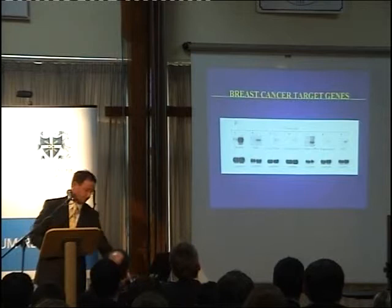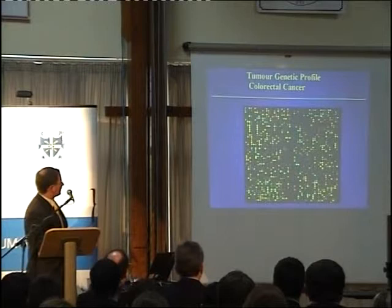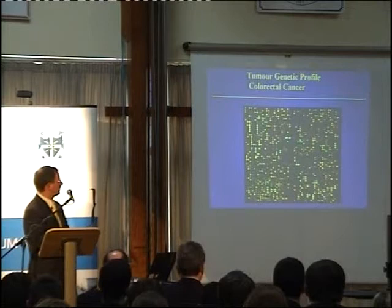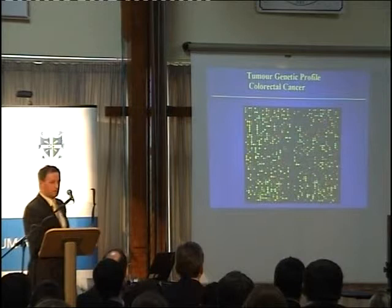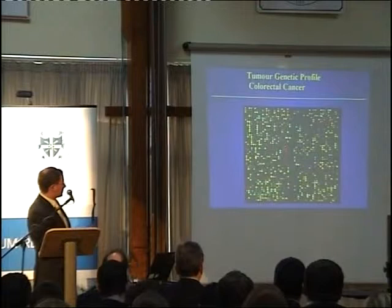Another component of this relates to work that I've done in my own group, with a group from Chicago and from Pittsburgh, where we've taken patients with colorectal cancer across all stages. And we've done expression profiling, and these little dots represent a gene. Each dot represents a gene. A red dot represents one that's overexpressed, a green one represents one that's underexpressed.